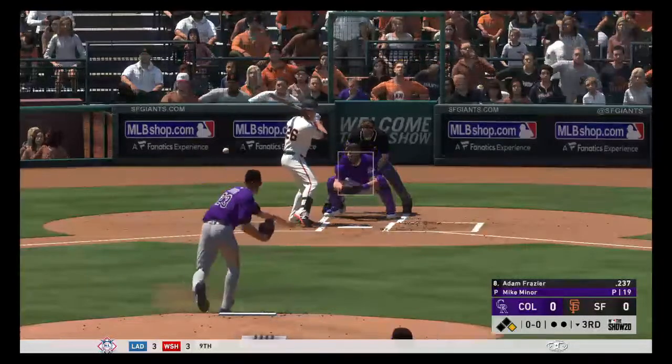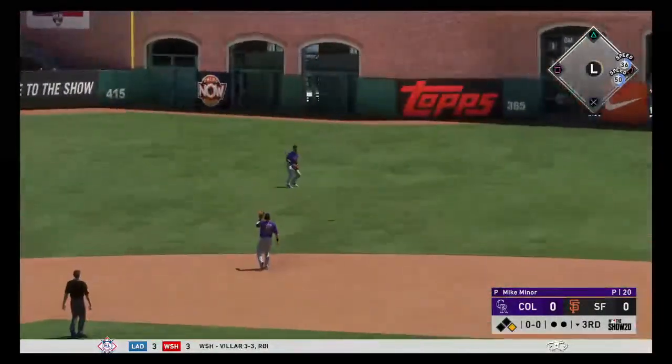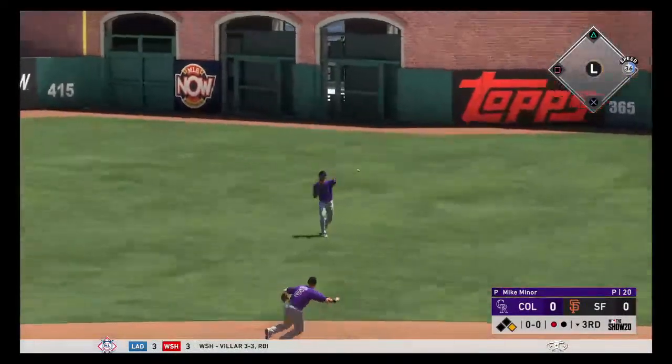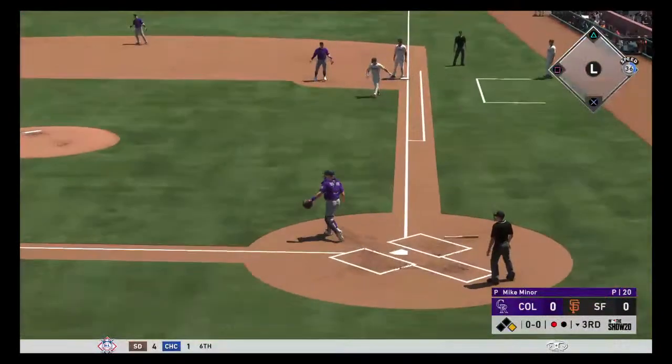So here's Adam Frazier. Runners going. Pulled toward right center field. In comes Mazzara. He's there and records the first out. The throw is wild and he gets away.